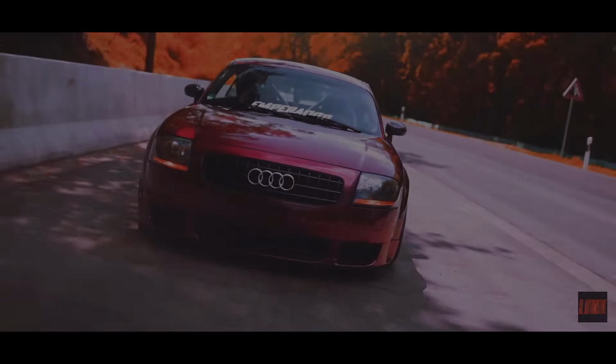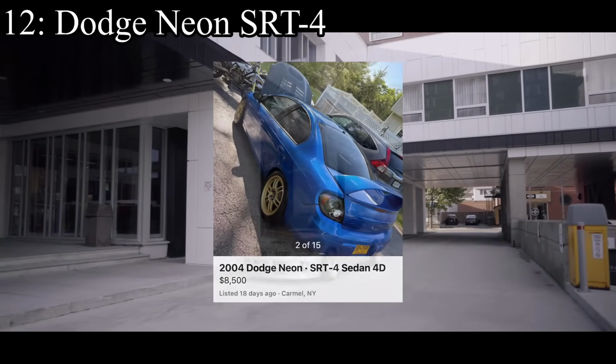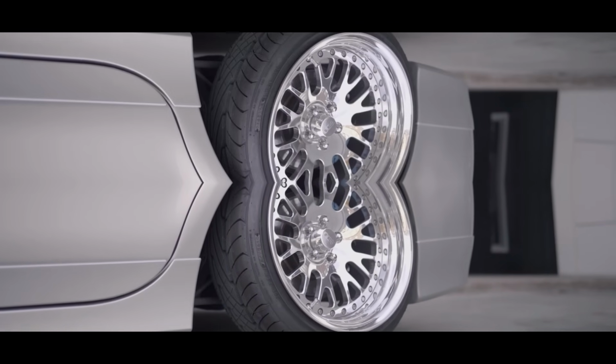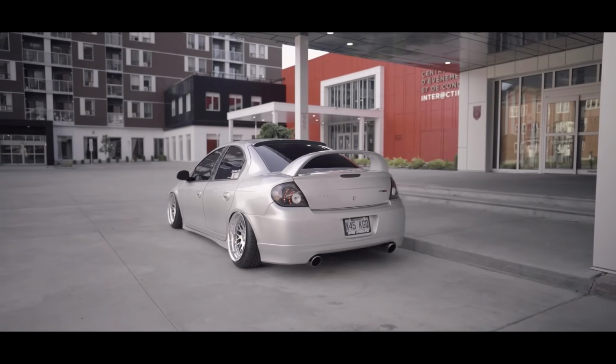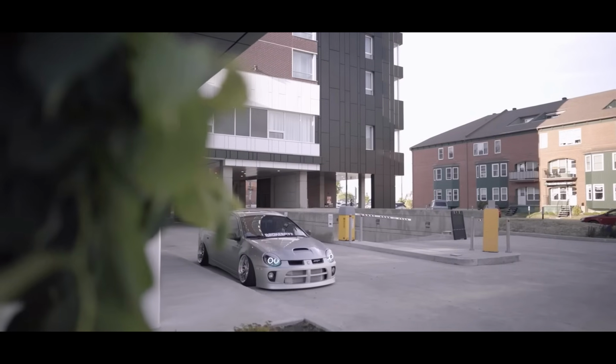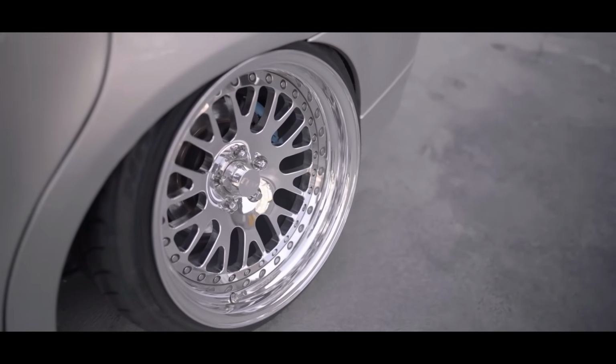They do their job. And coming in at 12th place, the last one for the 2,900 pound club, it's the Dodge Neon SRT4. The SRT4 Neon has a curb weight of exactly 2,900 pounds, which is pretty cool. I like when things are like that. They're just like simple and straight and flat across the board. I like that.